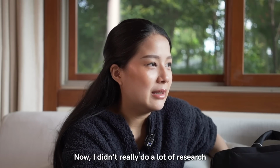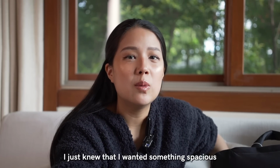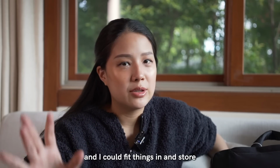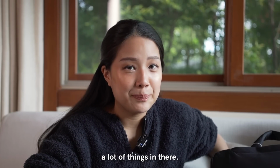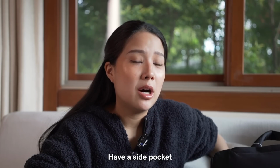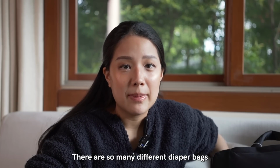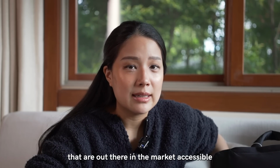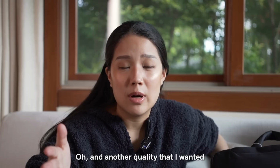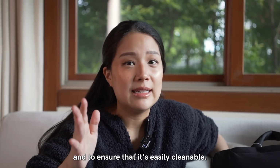Now, I didn't really do a lot of research as to what bag I wanted. I just knew that I wanted something spacious that I could fit things in and store a lot of things in there. So that was really just the biggest component for me. Have side pockets so that things were accessible. There's so many different diaper bags out there in the market. Oh, and another quality that I wanted was for it to be durable and to ensure that it's easily cleanable.